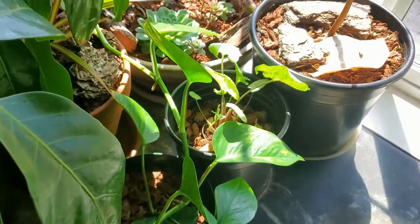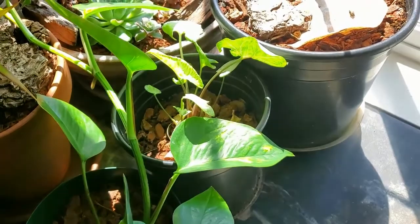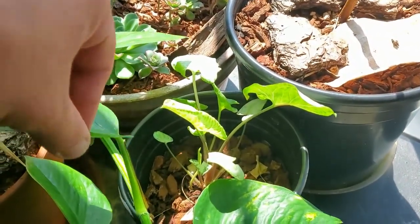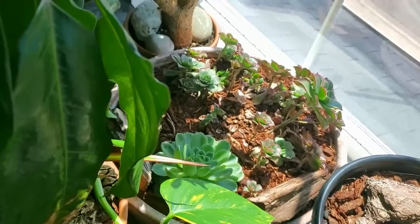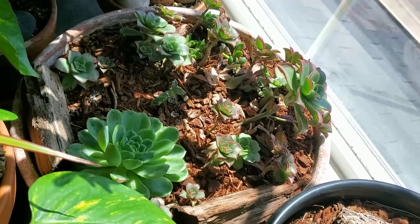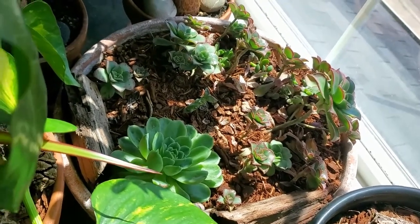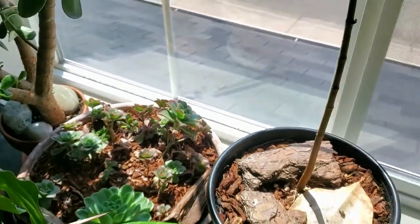Back here we got another pothos that I'm growing for my stepdaughter. And then we have another arrowhead vine in the back there for her as well. There's a little pot of succulents. Needs a little bit of time filling out, but it's okay. It'll fill out over time.